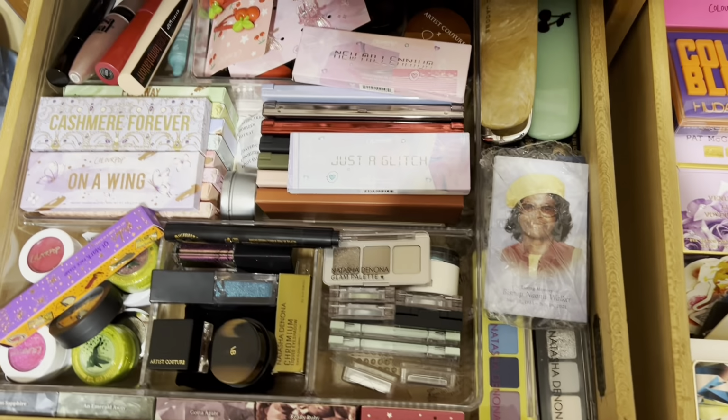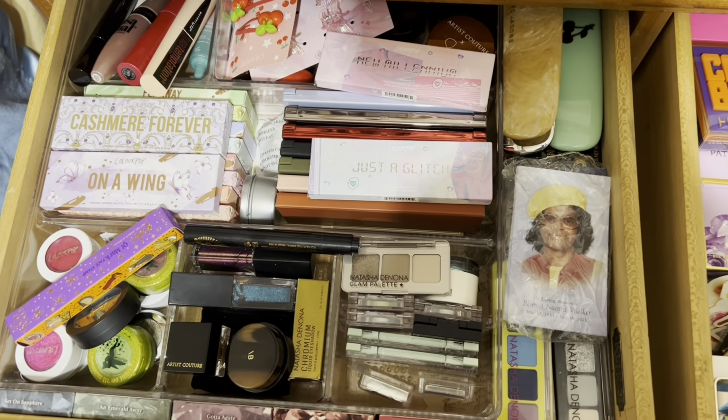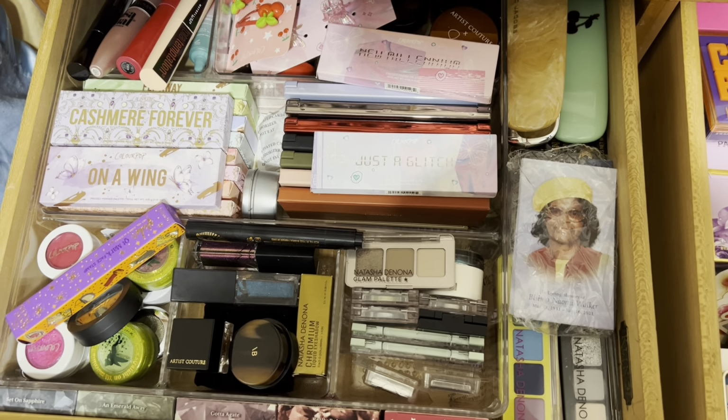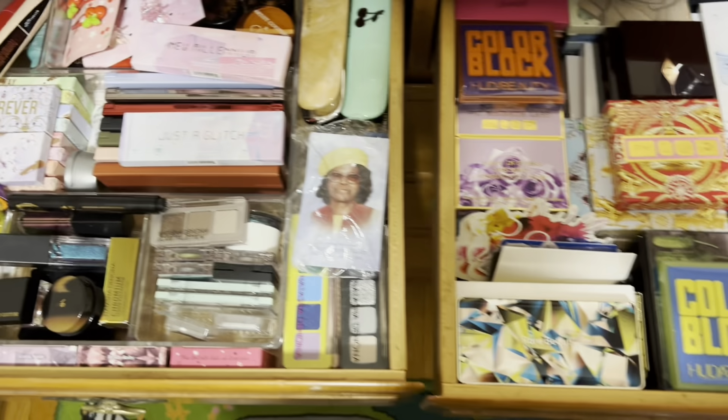So these are my 2 drawers. Oh, sorry, that's my grandma. If you all remember, she died in July of last year. So since she's the reason I started wearing makeup, I keep the prayer cards from her graveside service in my drawer. But this is what these 2 areas look like.